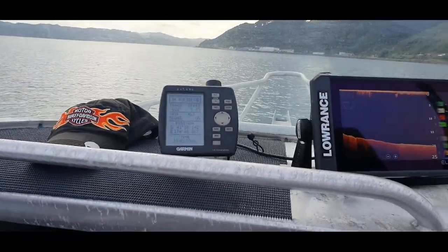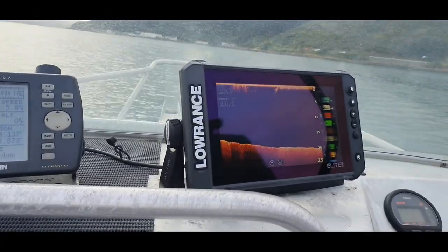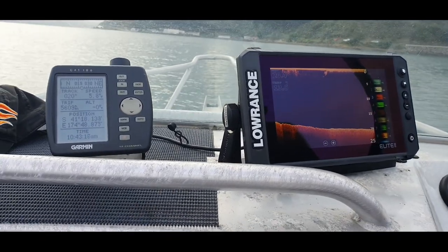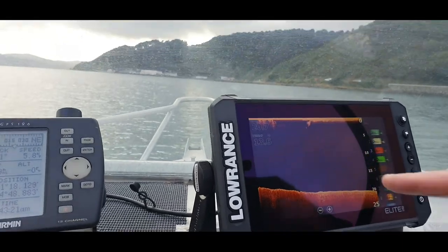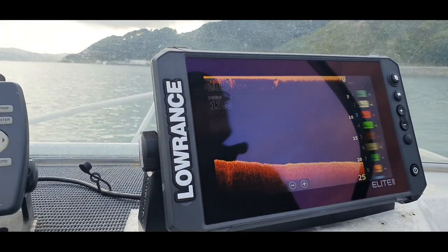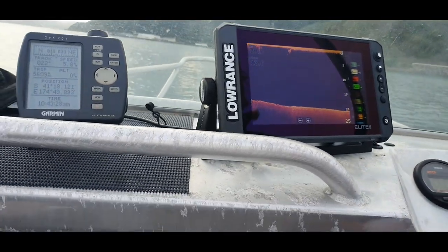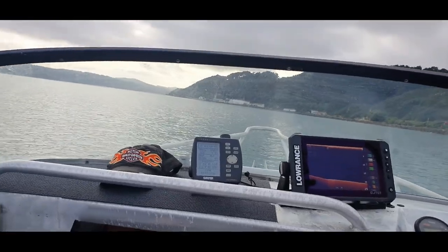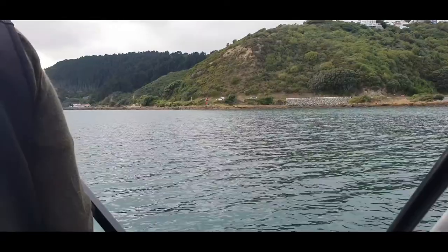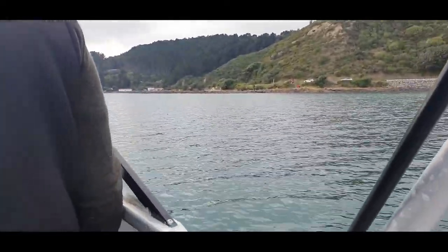Alright. At the moment, we're just playing around with this new transducer. That's the first time we've been in the water. Does it say what depth we're at? 20.7 meters. We're in meters. So at the moment we're in the best spot here. There's a flat rock there, actually, where most people are fishing, and it's one of the best fishing spots in there.